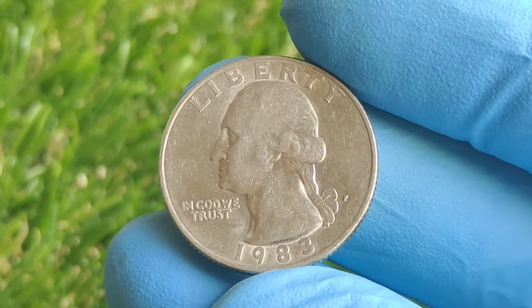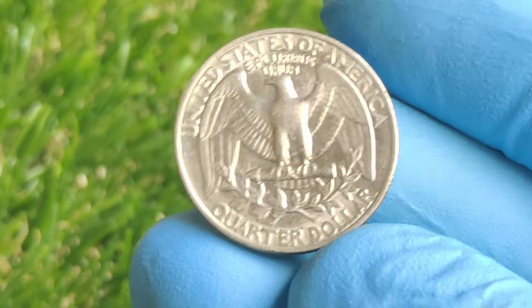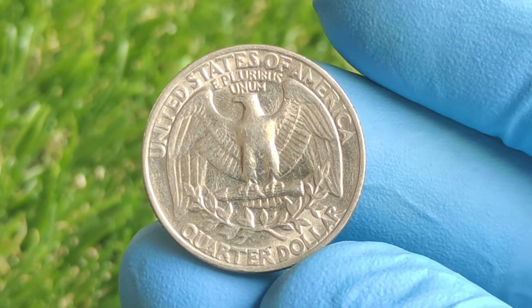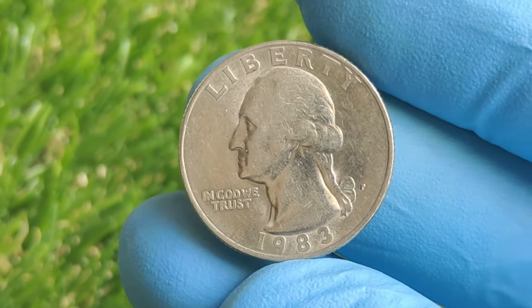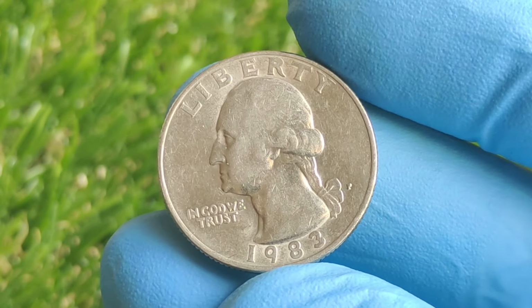And to add even more to the legend, close examination under a microscope revealed several die cracks and cuts, where parts of the die had broken off and created raised lumps or missing elements in the design, which usually indicate a die at the end of its life cycle and suggest that this coin was one of the last struck before the die was retired, making it a terminal die state coin.